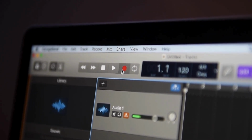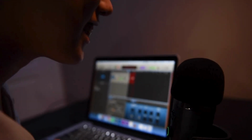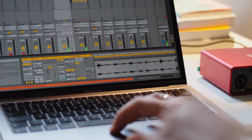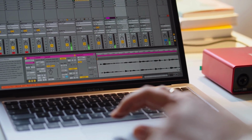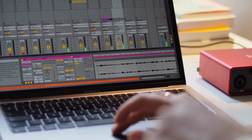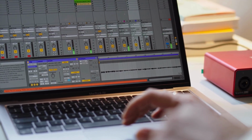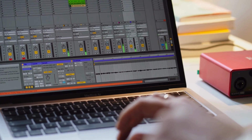I love how specific some of these free plugins can be. Like Polyverse Wider 2, it just makes mono tracks stereo. That's all it does. It's pretty cool, though, right? Yeah. Instant dimension. Have you ever used that one? Oh, yeah, for sure. It's a great tool for adding space and depth to your sounds. And it uses a clever psychoacoustic trick to create the illusion of stereo width, which is really effective.